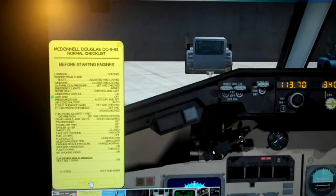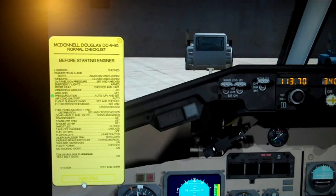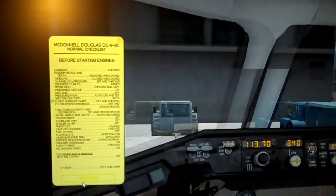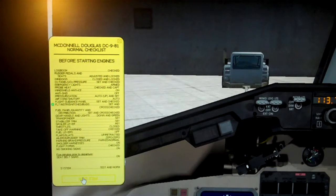Anti-skid, off. Pressurization, auto, and set. Air conditioning shut off, auto. Flight guidance panel, set and checked. Flight instrument switches and bugs, set and cross-checked. Fuel panel, quantity and distribution, set and cross-checked.